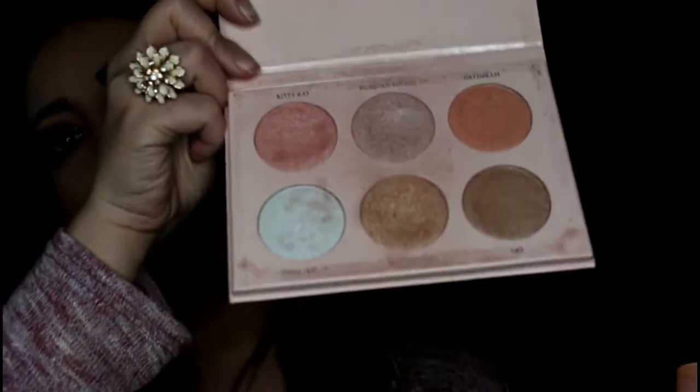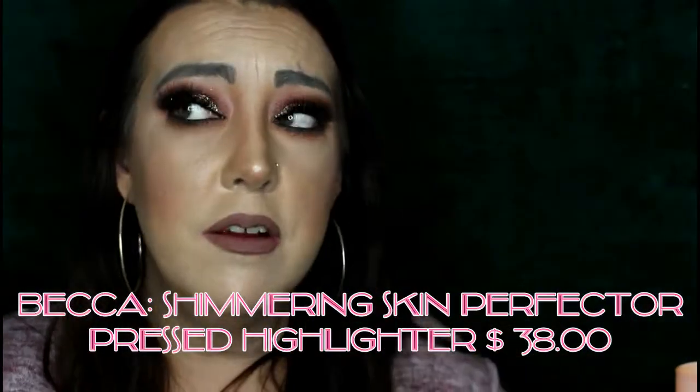If you can find it online or at your local Sephora, I definitely recommend picking it up because it's a beautiful, beautiful glow kit. It's one of my most favorites. I use it all the time, and it's something I really recommend, along with the Becca highlighters. So I have Opal, Moonstone, and Champagne Pop. Two of mine are broken, so I can't really show you, but I do have Moonstone. Let's see. I think Champagne Pop is broken. Yeah. So most of them are broken, but I'm going to show you Moonstone because that's the one that's not.